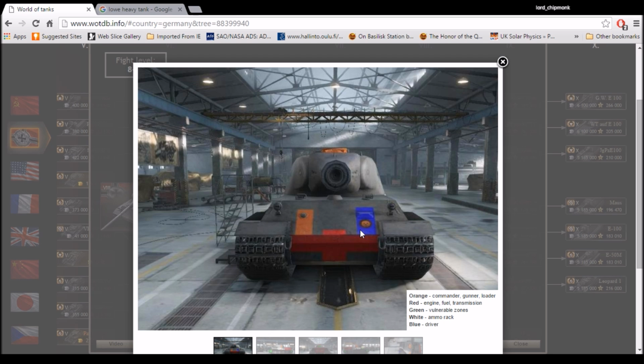Driver sitting over here, unsurprisingly behind the driver's hatch. Now this does actually say that you have this orange section here indicating either a commander, gunner or loader. Personally, I would find that very difficult to believe. It makes far more sense. Typically you have all of the commander, gunner and loader in the turret, so I would treat this with a pinch of salt. It might be a radio operator sitting here though, bear in mind.